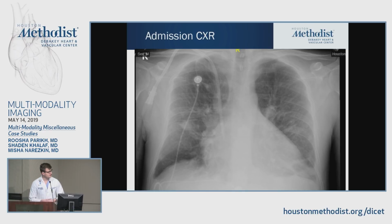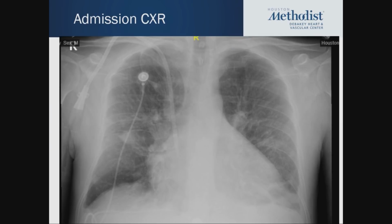Chest X-ray on admission, you can see there is a diffuse pulmonary congestion with areas of ground glass opacities versus consolidations in the right upper, right middle, and right lower, as well as left upper lobes. The right side of the heart is a little bit enlarged, I would say. It's more than 2 centimeters from the sternum. And the dialysis catheter is in place with the tip at the SVC or RA.